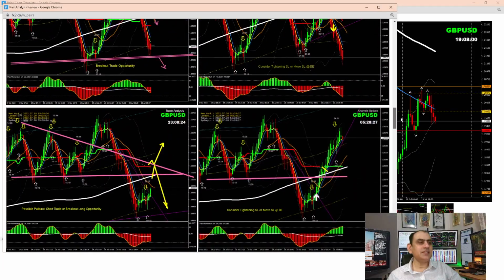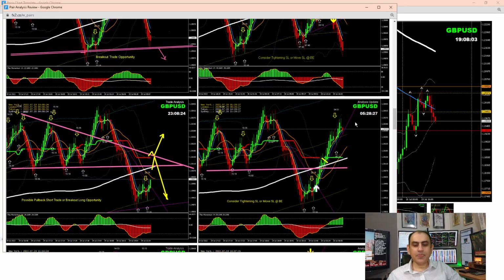Okay, so this is the Asian session analysis. As you can see, I explained to my traders, first priority would be the pullback short trade here at this level. Let's say if the price does not develop a pullback and price breaks and retests, giving us the confirmation, then there's the possibility of a false breakout long trade here.